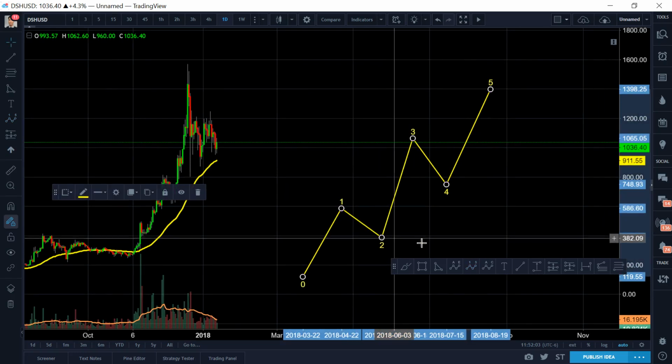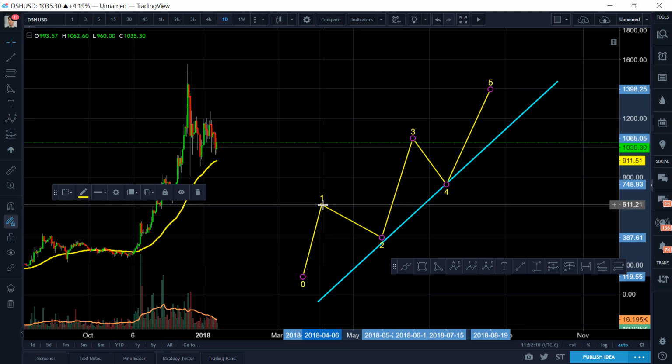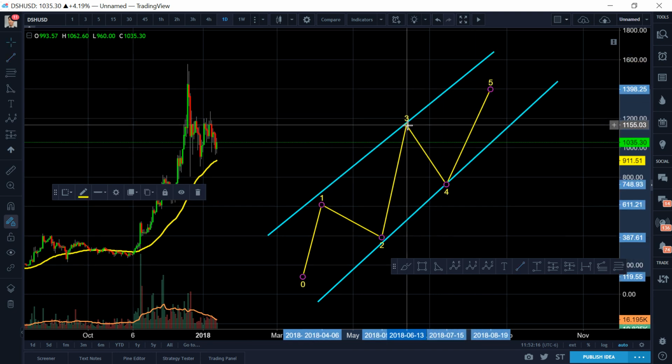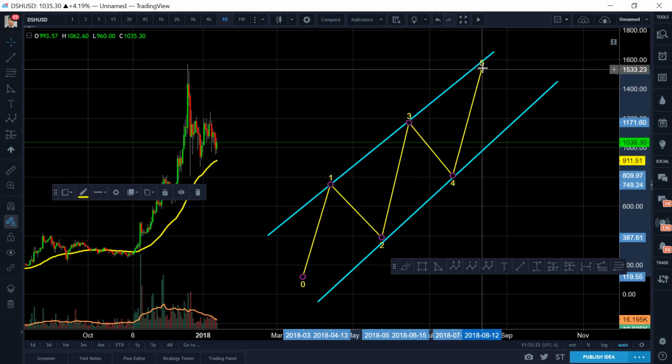And a lot of these times, what people like to see is channels. That's an Elliott wave trader's dream. A channel like that, right? Wouldn't you guys like to see a channel where it just makes touches like this? Say, just as an example like that. And then the fifth wave, right?